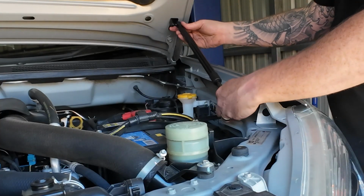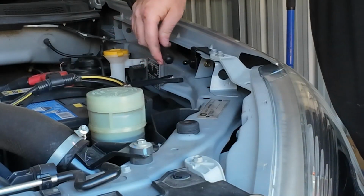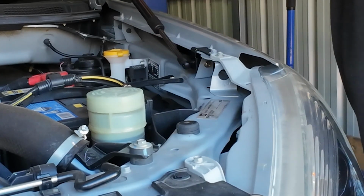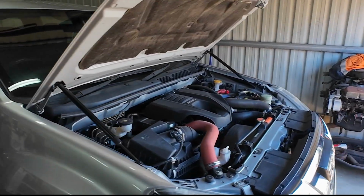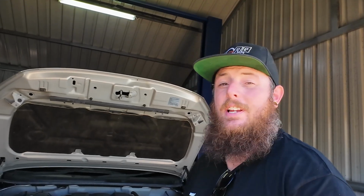Then the final step is just to clip on your struts. There's no left or right for these, you can go any which way. Look at that. And honestly, what a simple mod to do. That literally took less than 10 minutes.